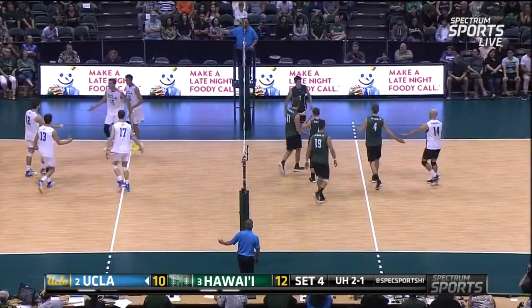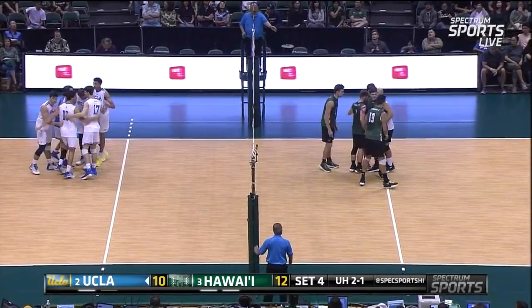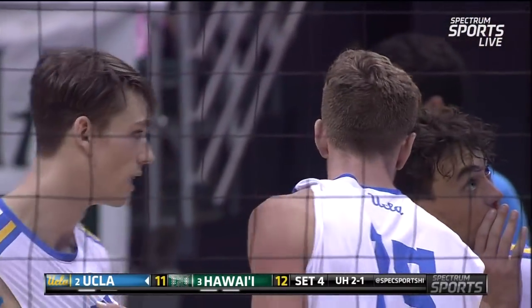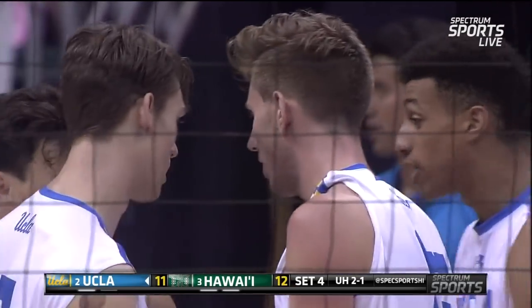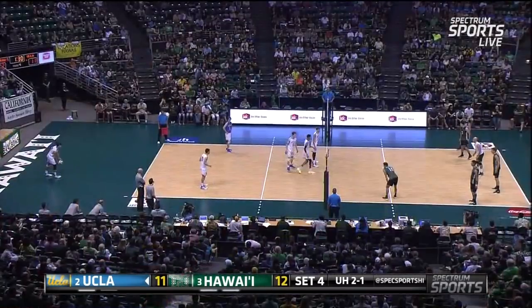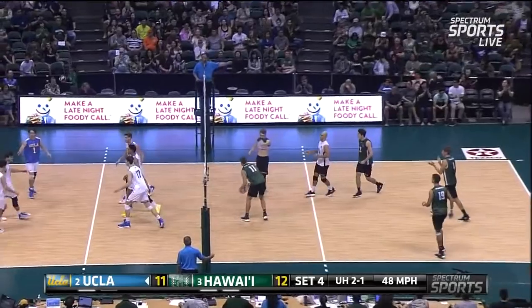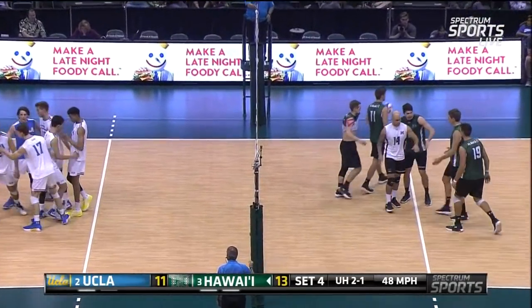Rosenmeier blocked and roofed. That was Arnitz next to Jimma. And looky here, it's a 1-point differential. Leads disappear quickly when you're playing against UCLA. There's just no sure thing when these two teams play. High toss by Misery. That is service error number 20 for UCLA.